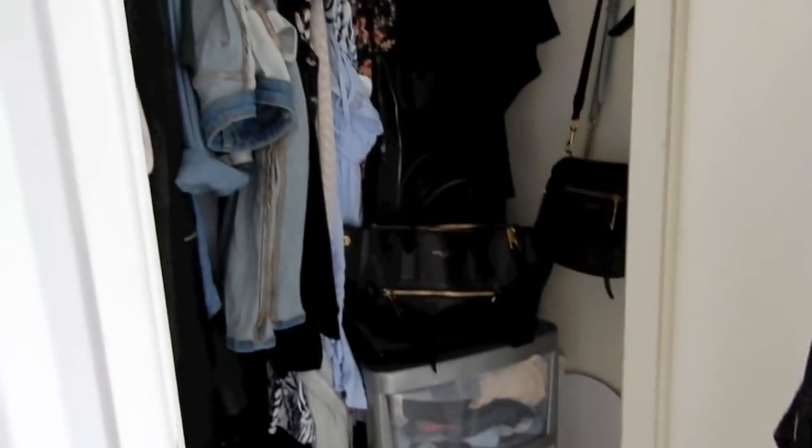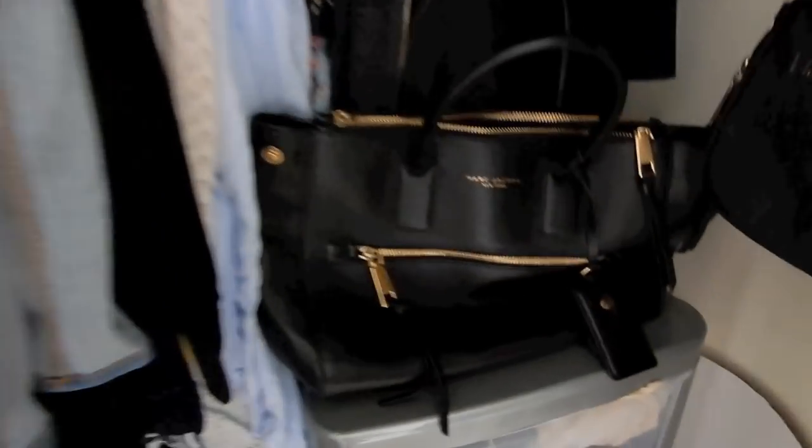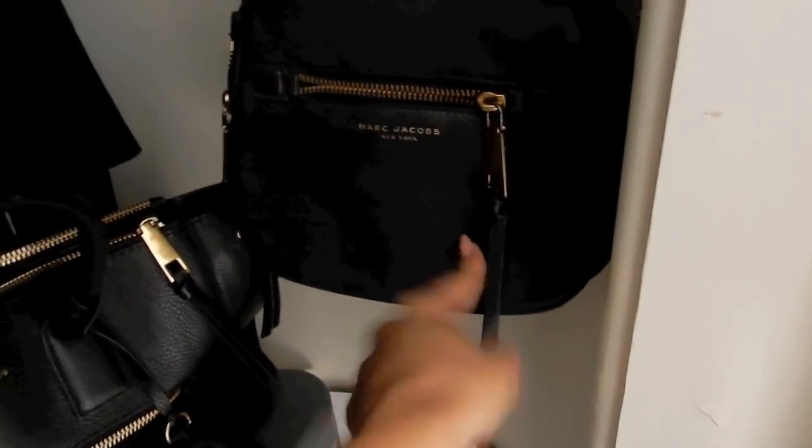We have built-in storage. This is Paul's wardrobe, which we won't open because it's an absolute mess. And this is mine. Paul calls this my Monica cupboard because it's messier than the rest of the house. And I haven't organised my clothes, as you can see. I've kept my handbags in here. So I've got a large Marc Jacobs handbag and the smaller handbag to match.